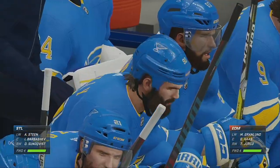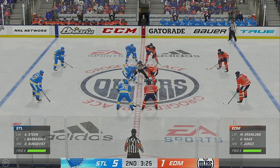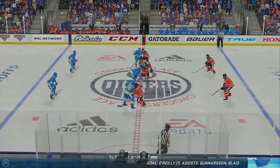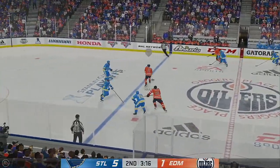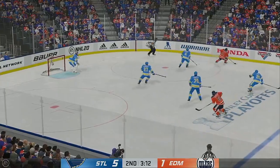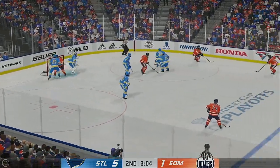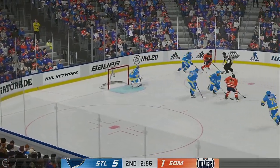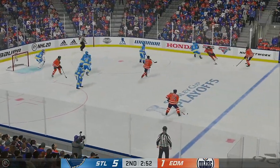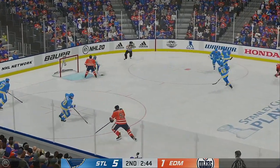The Blues continue to do what they've been doing all night, produce offensively. They look like such a better team. Every time they get a chance, I expect them to score. And now he angles it across to Haas. Handles the puck at the point. Nurse is going to play it against the half wall. Makes the save with the trapper. Granlund's got the puck. Flips it up the net. Makes the save.